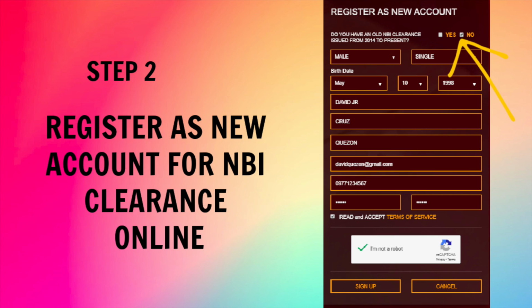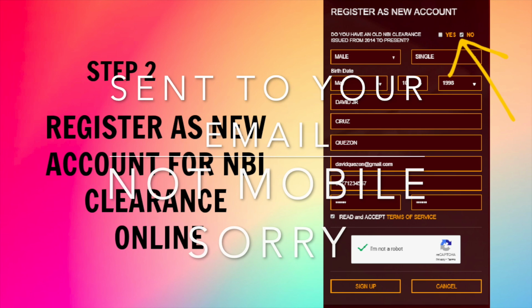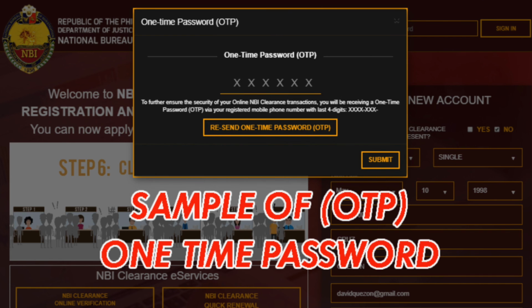Step 2: you have to register a new account for NBI clearance online if you're a new applicant, and if not, you click yes if you have registered before. After that, you fill in the information, and then you wait for your OTP, the one-time password, to be sent to your mobile. That OTP, you will use to register your account. And this is a sample of the one-time password.